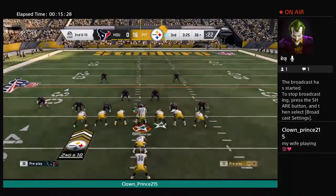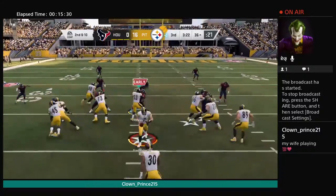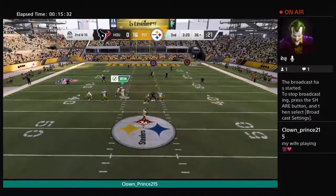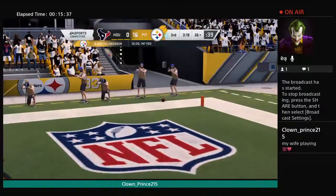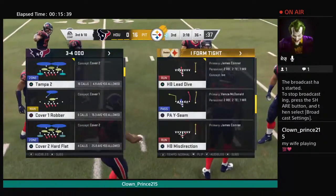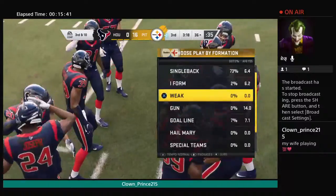Check 41. You bet big. Looking to throw on second down. Roethlisberger going top shelf for Smith-Schuster. And that'll be incomplete. Good protection that time, and they couldn't hook up on the long one.